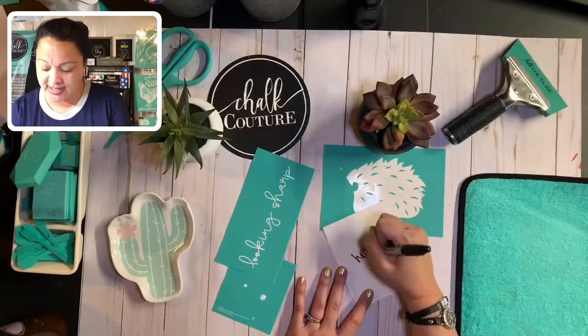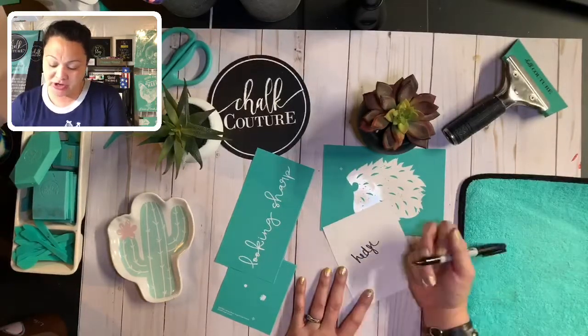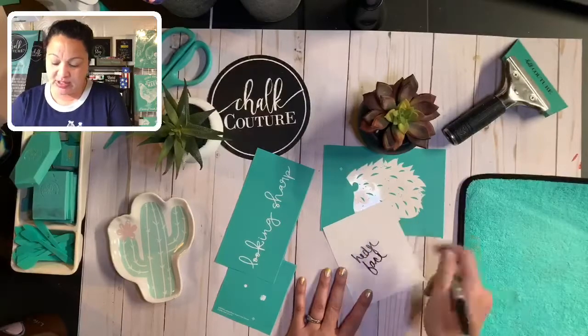And then there is a super glossy side, and you want to make sure that you're putting your transfer back on the super shiny side.